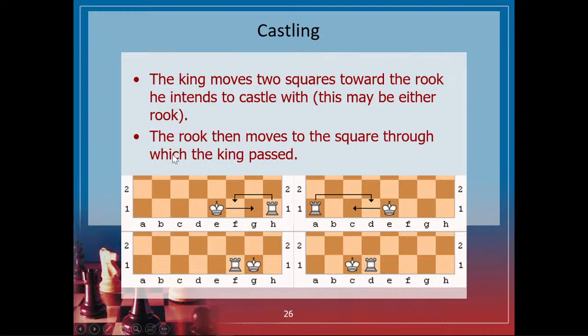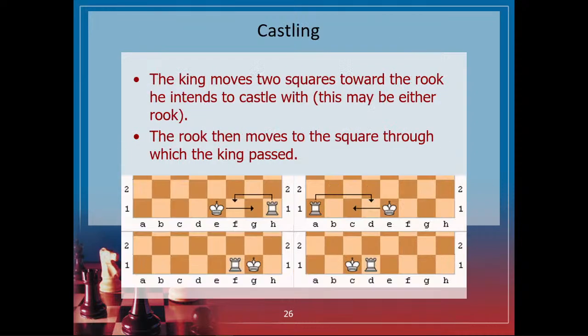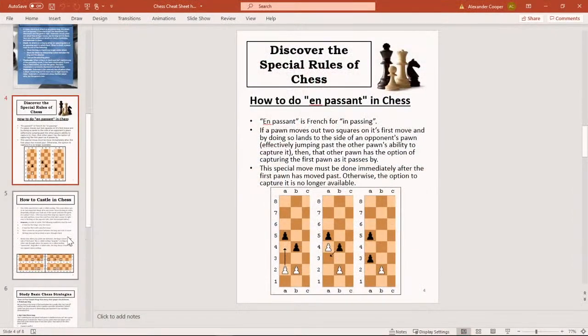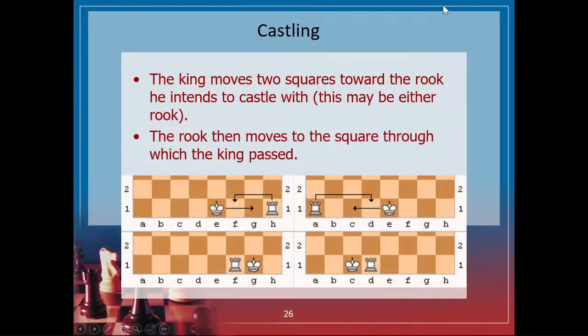Now, here's a big one. It has to be the king and the rook's first move. All right. Sorry. And so let's look at our handout. So here's our castling. Must be the king's first move, and it also must be the rook's first move as well. Okay. All right. Any questions about that?